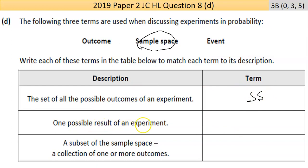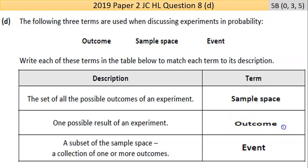Now, one possible result of an experiment would be the outcome. To my mind, outcome and event sound very alike. An event is a subset of the sample space, a collection of one or more outcomes. So the difference is that for an outcome you ask, what's the probability of rolling a 1? The outcome is 1. For an event you ask, what's the probability of rolling an odd number? So you might say the probability of an event is the probability of rolling a number in a set, whereas the outcome is the probability of rolling, say, a 1.